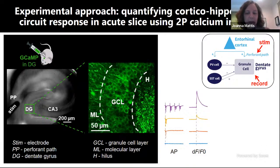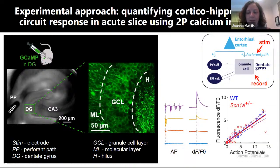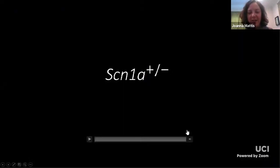And you can see that the size of the calcium transient then scales with the number of action potentials. And looking at the data over multiple cells that we recorded from, you can see that nice relationship between number of action potentials and the size of the calcium transient. And importantly, that relationship is the same between the wild type and the SCN1A mice. And this was critical because it means that we can compare the results from our calcium imaging experiments, and we know that it's an apples to apples comparison in terms of what that tells us about ground truth action potentials fired by the cells. So let me show you what this data actually looks like.